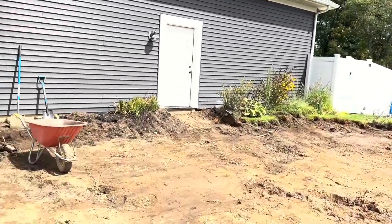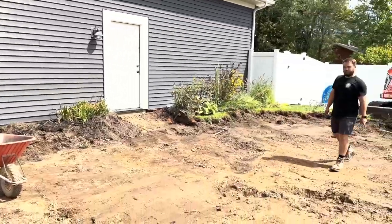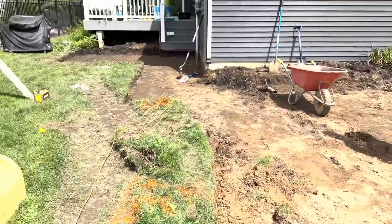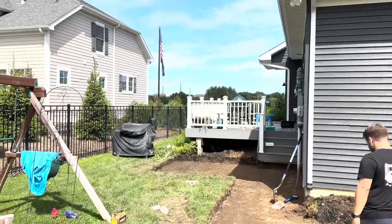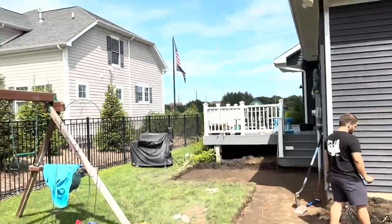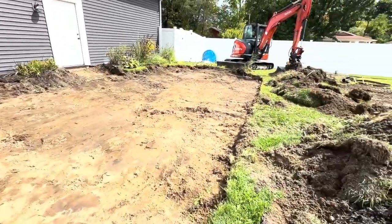All right, lunchtime update, day one. What are we gonna call this job, Steph? The Howard Street project. Howard Street, baby. And if you look really close, you can see Notre Dame Stadium right over there. So, pretty cool spot. And we're gonna build a really cool spot here.